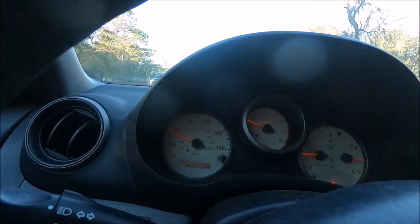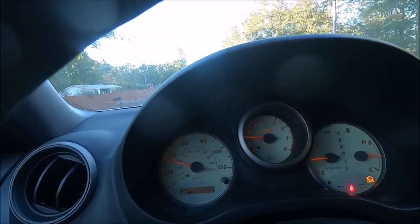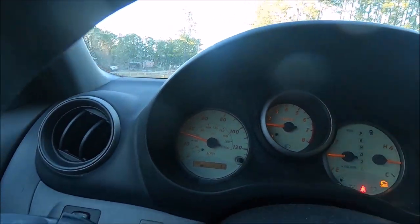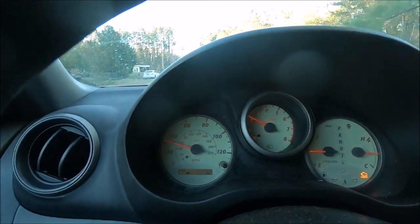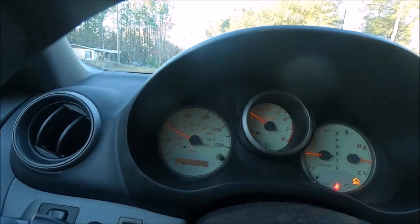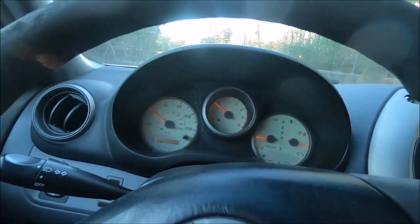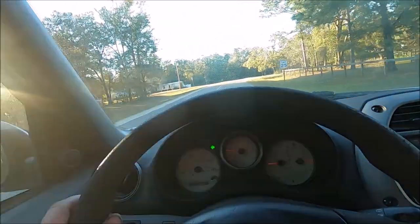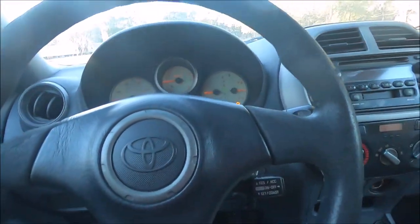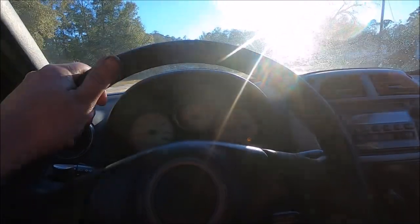Try manually shifting. So that's low. Two. It's not shifting to two. Oh, felt something. Oh, it's definitely not shifting right. Let's put it back to drive again here. Not shifting right at all.